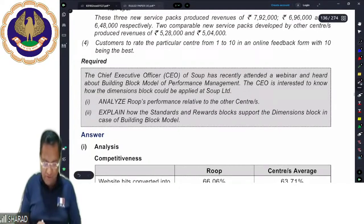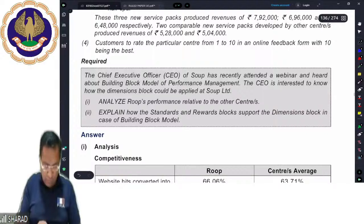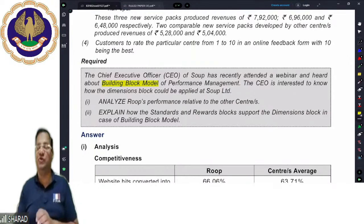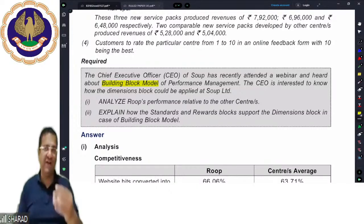The chief executive officer of the company has recently attended a webinar and heard about the building block model of performance measurement. So this concept has been given to you directly. You have to apply the building block model. It means this question relates to chapter number 7. In non-financial models you have 4 models, and from them one model has been given to you: the building block model.